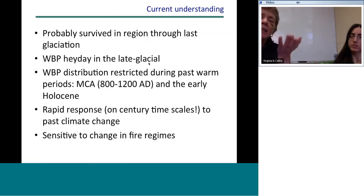And so our understanding of whitebark pine is that it survived in the Yellowstone region through the last glaciation, so it's a pretty tough species. It was never abundant, but it was probably present in refugial populations based on pollen data. We think it really was happiest in the late glacial when there was not a lot of competition from other trees. The climate was warming really rapidly, and there was a lot of very mineralogenic soil around, and it was present at all elevations. And then we can see that its distribution became really restricted during previous warm periods, like the medieval climate anomaly and the early Holocene, when you see it growing to higher elevations, but it's pretty much lost at the lower elevations.